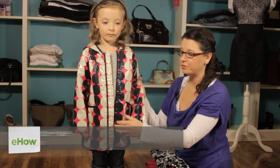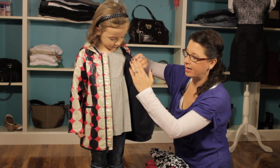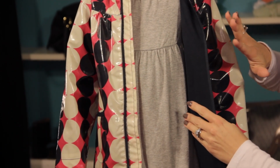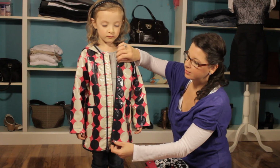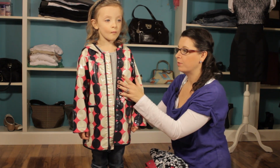This is a lightweight option, and it would be good for a cool day. But the great thing about the jacket is it has a lining inside, so the material of the rain jacket isn't going to stick to her skin. It also has enough material that she could wear some layers underneath, which would make it a little bit warmer.